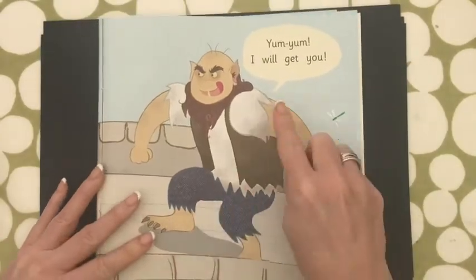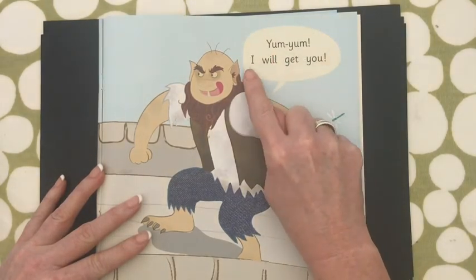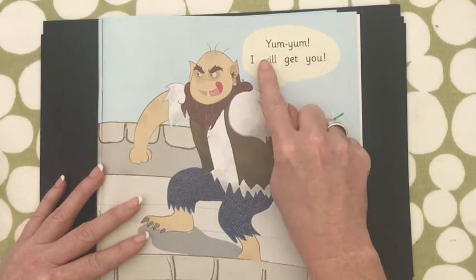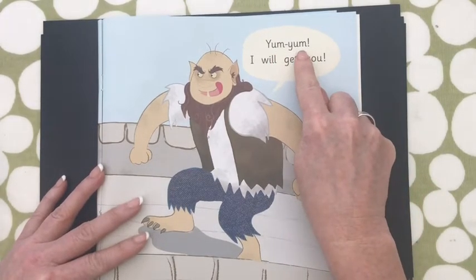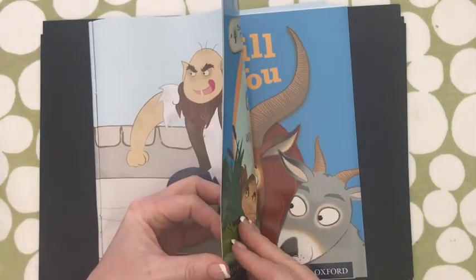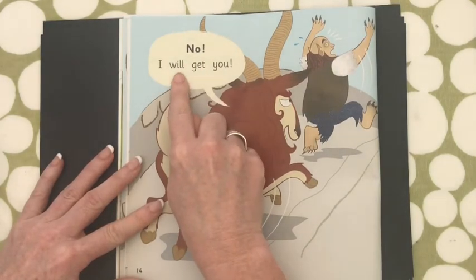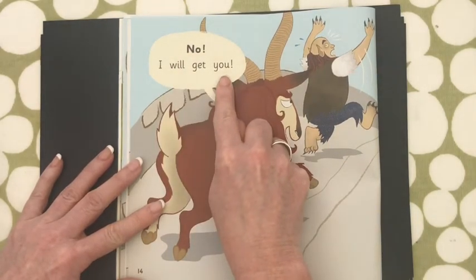Yum, yum, yum. I will get you. Can you read that in your scary troll voice? Yum, yum, I will get you. Watch out, troll! No! I will get you. No, I will get you. Your turn.